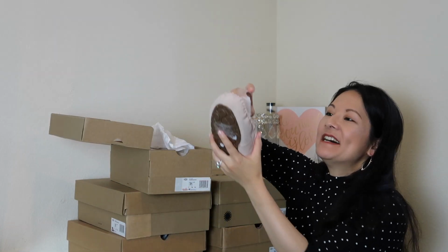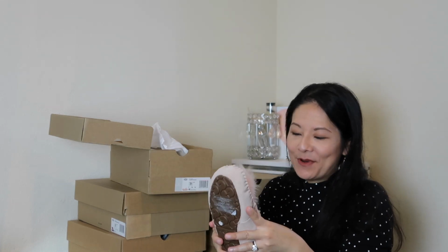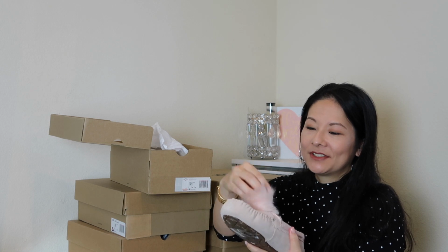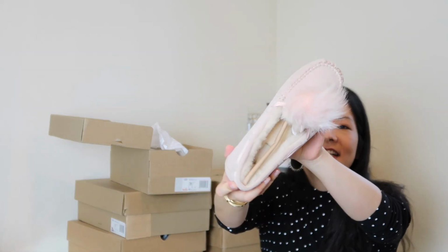Okay, so the next shoe, again, is my second house slipper. This one is called the Dakota Pom Pom. So this is so cute. So I think I may be keeping this. Probably keep both of these, to be honest, but this is adorable. I need to fluff the pom a little bit here, but it's a beautiful pink or blush color. So it's so cute.